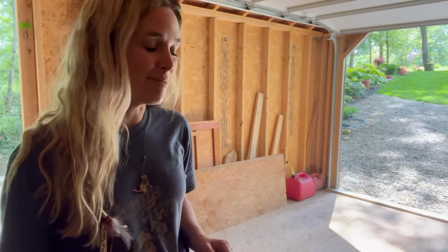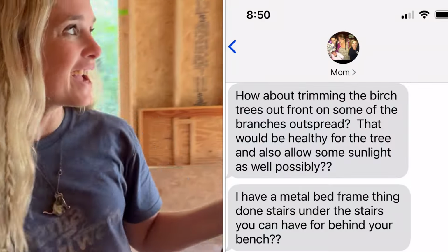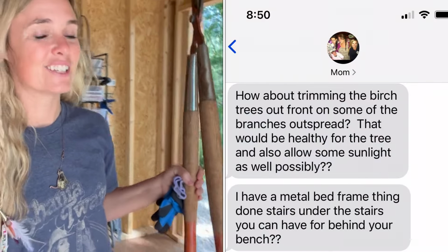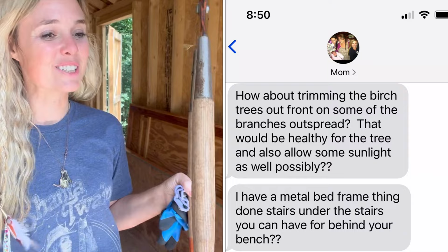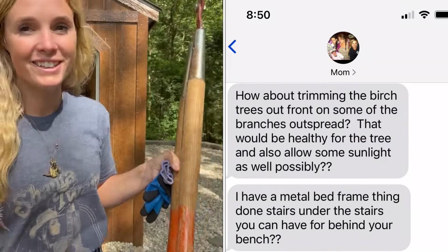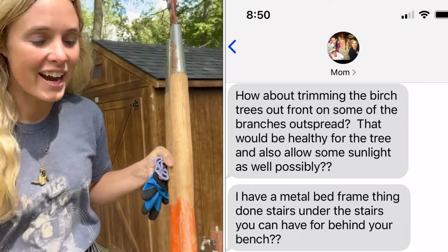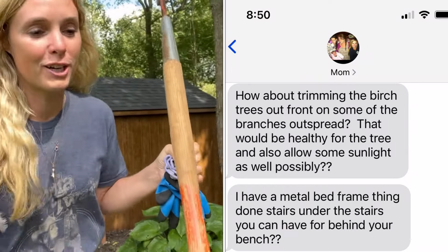So anyway, I've been thinking about it all day out here cleaning. I hadn't even looked at my phone, and I just checked it, and my mom texted me. She was like, hey, I'm watching your movie, you should really trim those birch trees, it would look beautiful. And I was like, you're right. I'm just going to do it. I'm going to trim it. I just needed that little bit of encouragement from my mom.